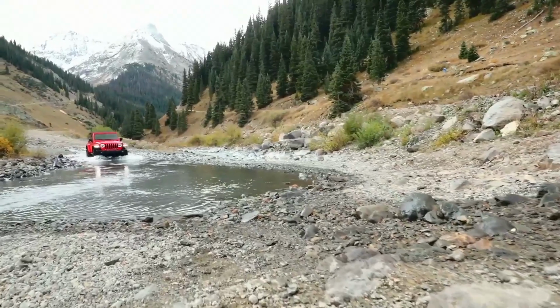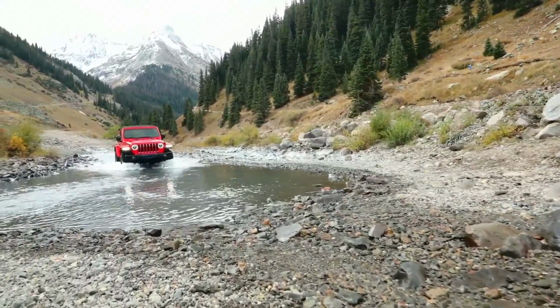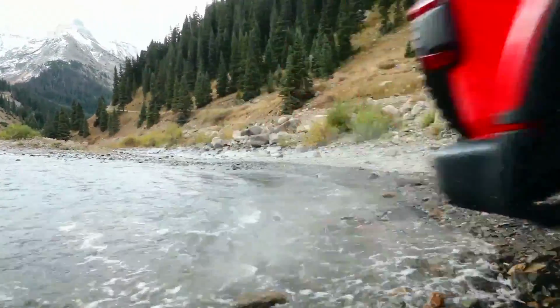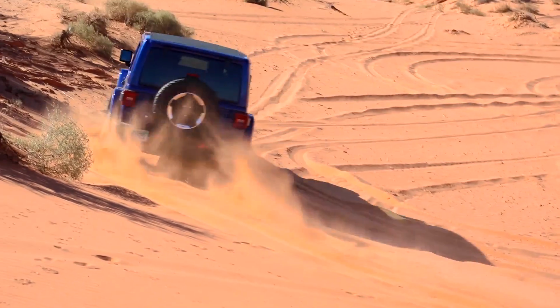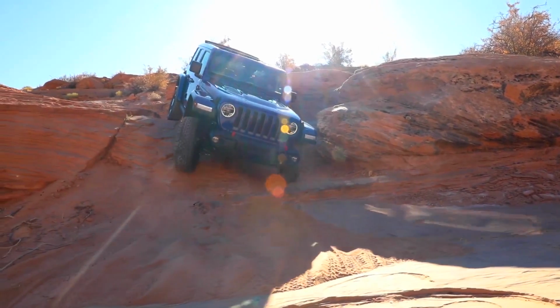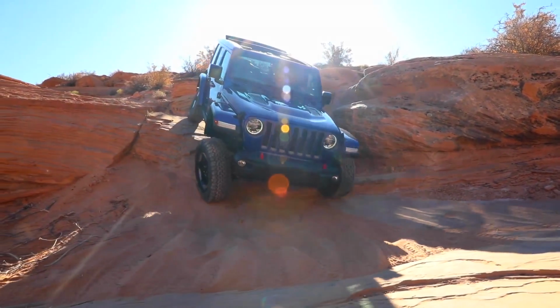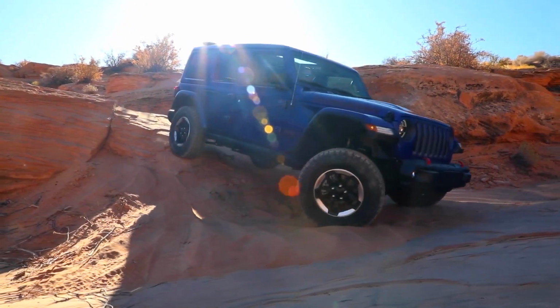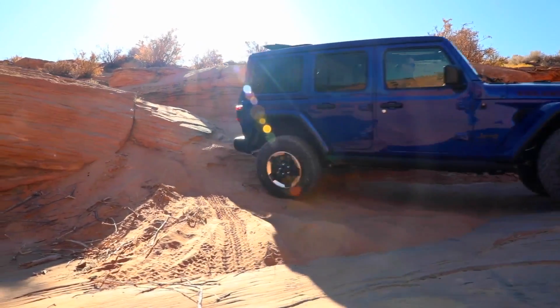The two versions that I've spent the most time testing and the ones that are the most popular with buyers are the Sahara and Rubicon, and there are some very clear differences between the two depending on what you're looking for. If you want the most capable dedicated off-roader, then you're probably going to want to go with the Rubicon model, which comes with a lot more off-road equipment and hardware. Some of the unique off-road features included on the Rubicon models include 33-inch all-terrain tires, a Rock Trac four-wheel drive system with off-road optimized gear ratios, electronic locking front and rear differentials, and an electronic sway bar disconnect system, which gives you way better wheel articulation for better off-road capability.